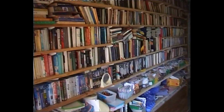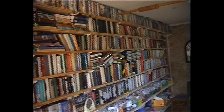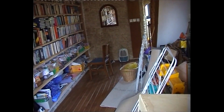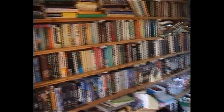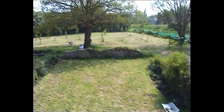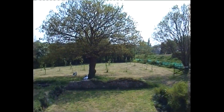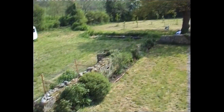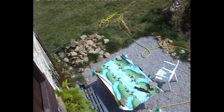Now I'm back on the landing. Again, you can see the bookcase with the books, the DVDs and videos. The turret is at the other end of this room from where I'm standing. I'm just going to pan out the window. I don't know if it will pick it up because of the sun, but that's looking down over the fruit field. Dave's sitting there waiting for me to finish because we're going out. There's the little pond, and here's our garden area with the lovely stone walls. There are the steps that Mike built, and our gravel patio with the table, which is outside the kitchen window.